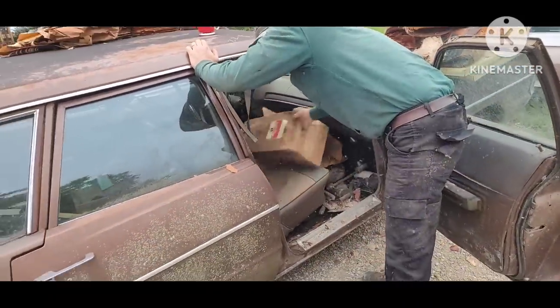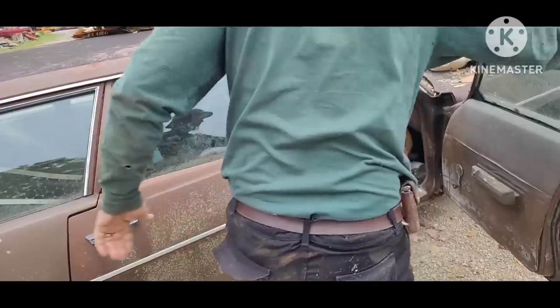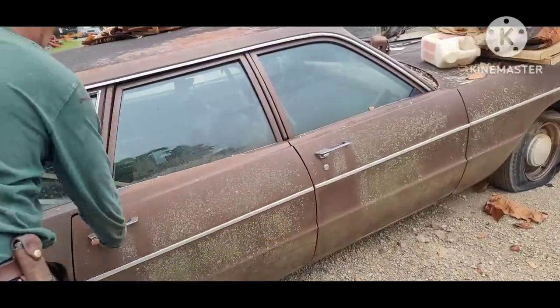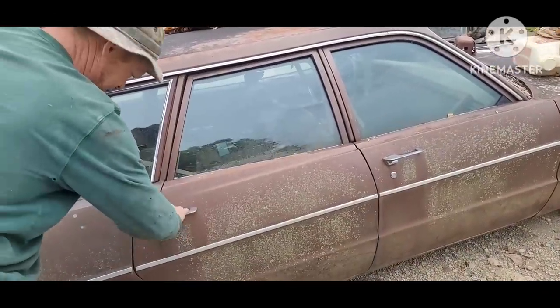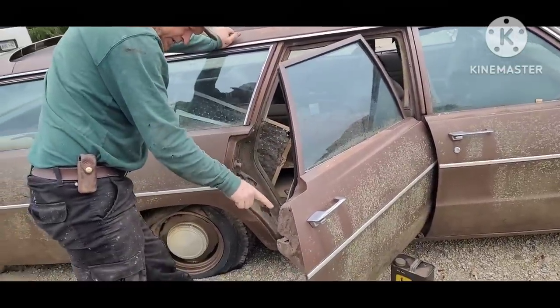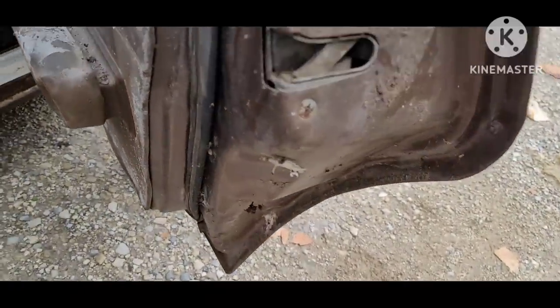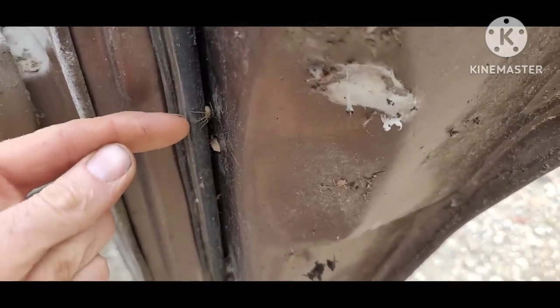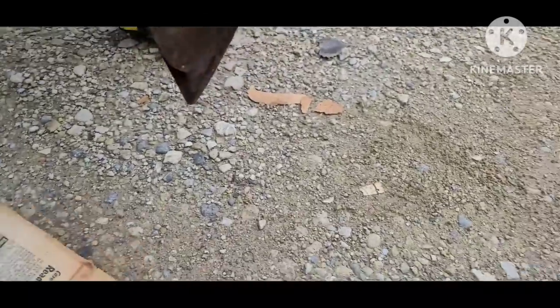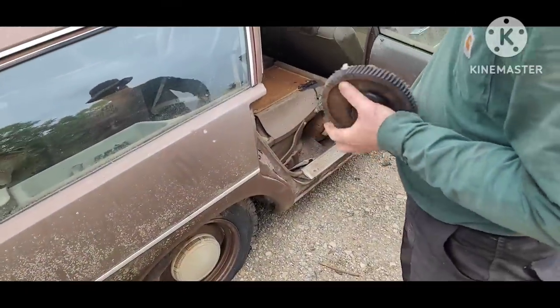About what you expect, a little trash, a little treasure. Door shut nicely. Yeah. Open nicely too. Oftentimes they'll put some white lithium in there, and what is this guy? That is a brown recluse. That was one. Brown recluse. Yep, nope. He's still hiding there in the seal. Oh, there we go. Got him.